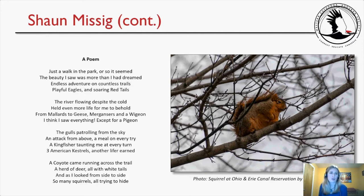The gulls patrolling from the sky, an attack from above, a meal on every try. A kingfisher taunting me at every turn, three American kestrels, another lifer earned. A coyote came running across the trail, a herd of deer, all with white tails. And as I looked from side to side, so many squirrels all trying to hide.